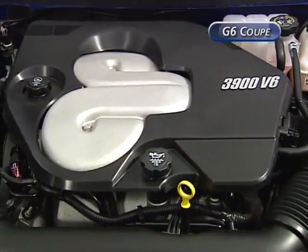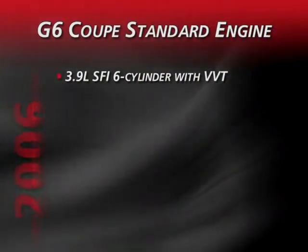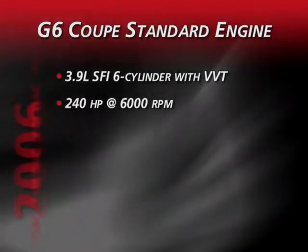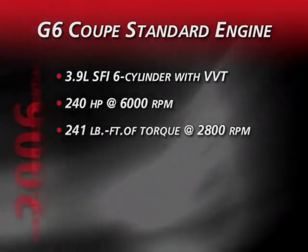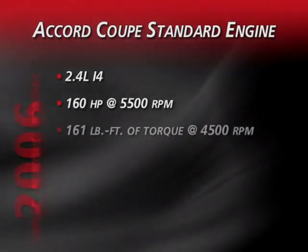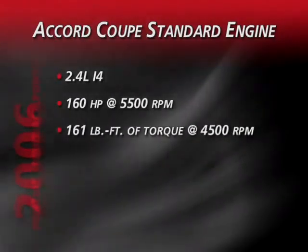G6 GTP Coupe's standard engine is a 3.9-liter SFI 6-cylinder with variable valve timing that generates 240 horsepower and 241 pound-feet of torque. The standard Accord Coupe engine is a 2.4-liter inline four-cylinder engine that produces only 160 horsepower and only 161 pound-feet of torque.